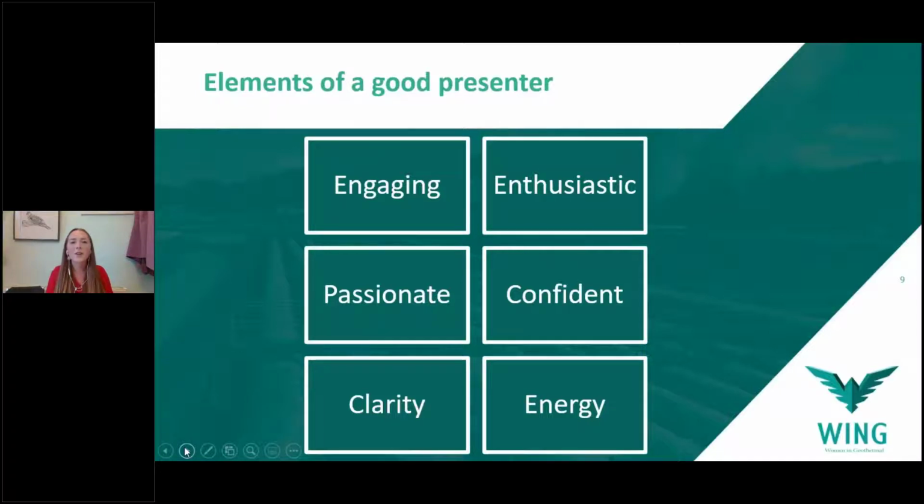And energy. So I think this is something that's been particularly difficult through virtual presenting. But you can still be dynamic. You can vary your voice. You can use your body language. There's so many different aspects. But being dynamic, having energy about you, and showing your interest in your subject area.